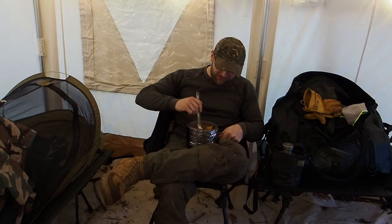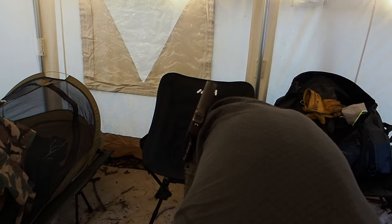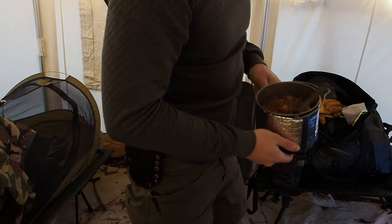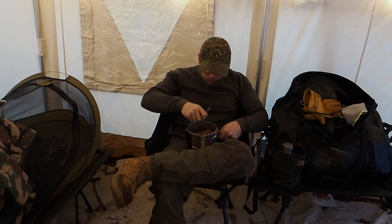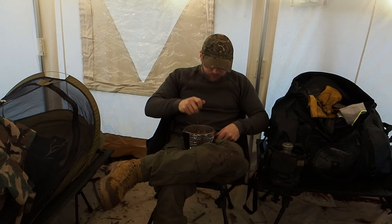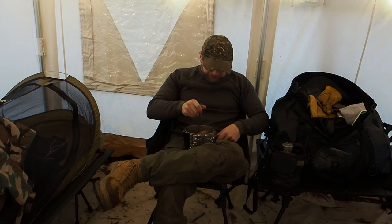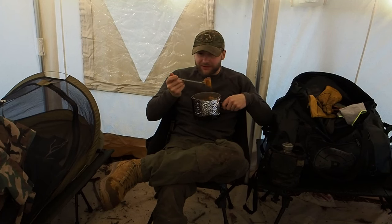And there we have it, ladies and gentlemen, a nice big steaming pot of deer stew. I'm gonna open up the damper a bit more. A hot tent with a wood stove and homemade deer stew. Doesn't get much better.